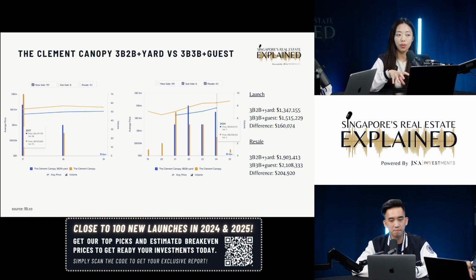So that's why we're seeing that people, especially in this area where there are more families and you need a helper's room or a bomb shelter or a home shelter, when it comes to resale, people are willing to pay. So if let's say the gap is 400K during launch, maybe you consider the compact. But if the difference between the compact and the premium is maybe 200, then you know it's something that the secondary market is willing to pay also.